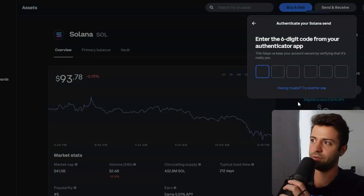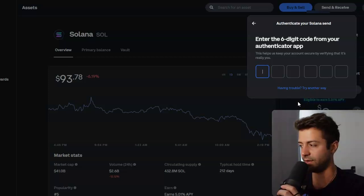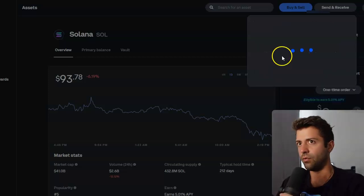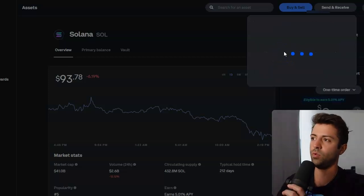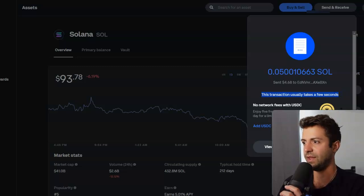And now, well, I have two-factor authentication. Hold on a second. You should also have two-factor authentication on all your exchanges, by the way. All right, and we're loading, and I click done. Look, so it's been sent. This transaction usually takes a few seconds, all right?